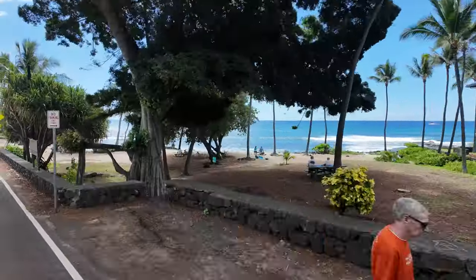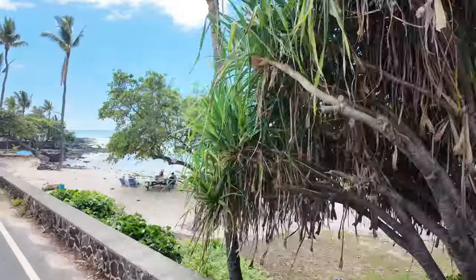You don't have to go 5 or 6 miles down the road. There are other great beaches along the way.